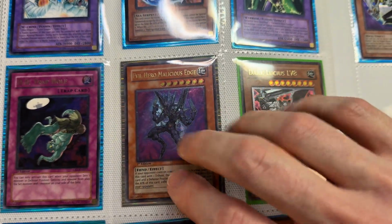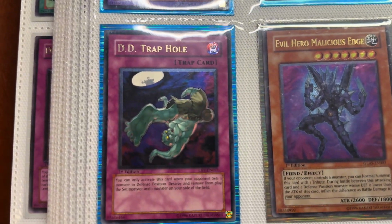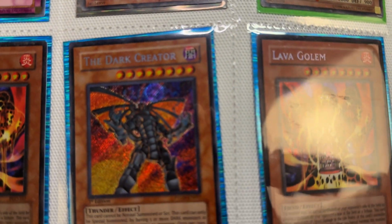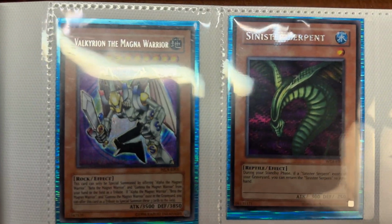And these are some of the, so that he does have a NA print where he has the Euro print in his binder. There's a DD Trap Hole. I think that one's mint condition. Dark Lucius. We've got Lava Golem, Dark Creator, another Lava Golem, and then two others over here. These are the World Championship Series 4, so very expensive ones.